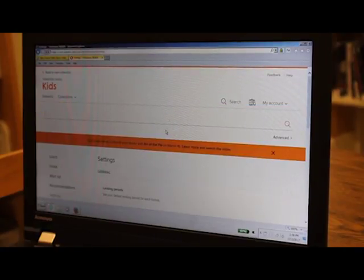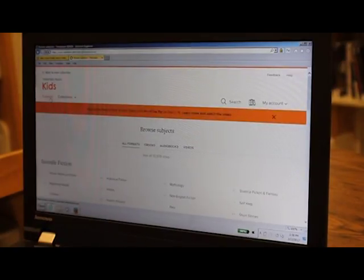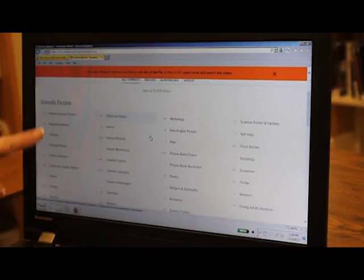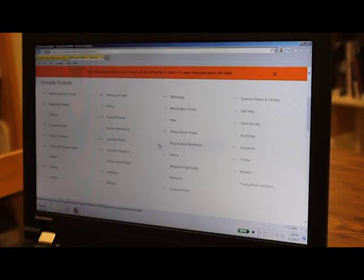Okay, so now we are ready to search for a book. You can look by subject, you can look by author or title name. Let's look at what options are under subjects. If you notice, you can see all formats, or you can narrow down to ebooks or audiobooks. You will see under all formats that we have over 10,000 titles available for children. All the categories are broken down by how many books are available in each category.